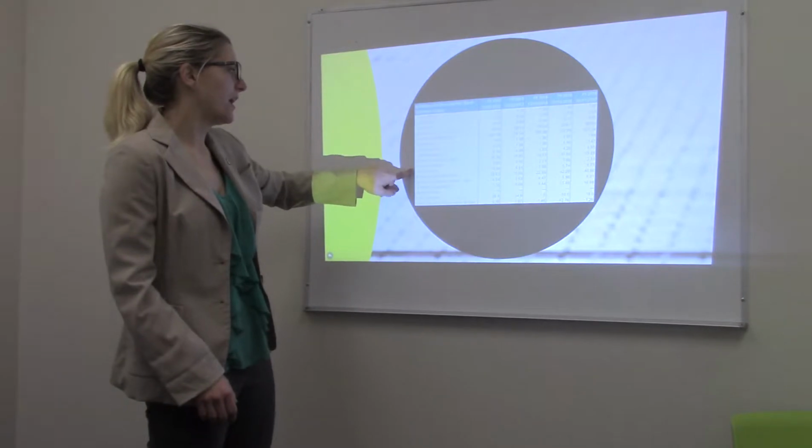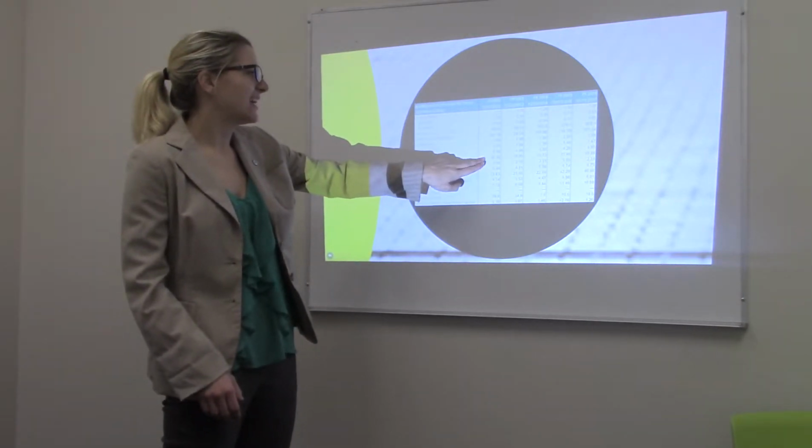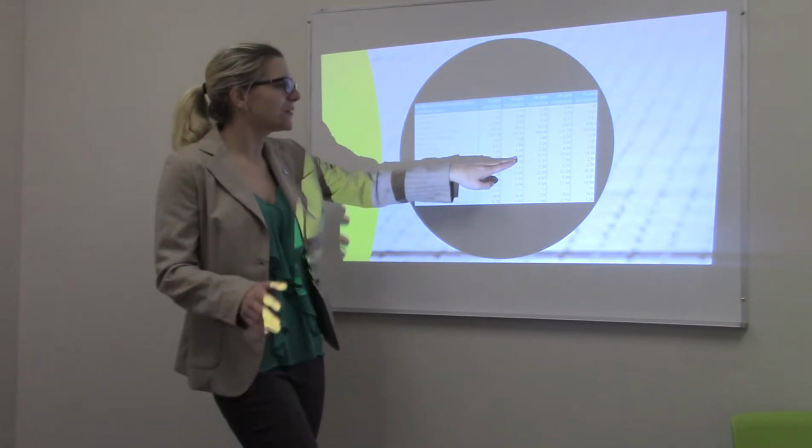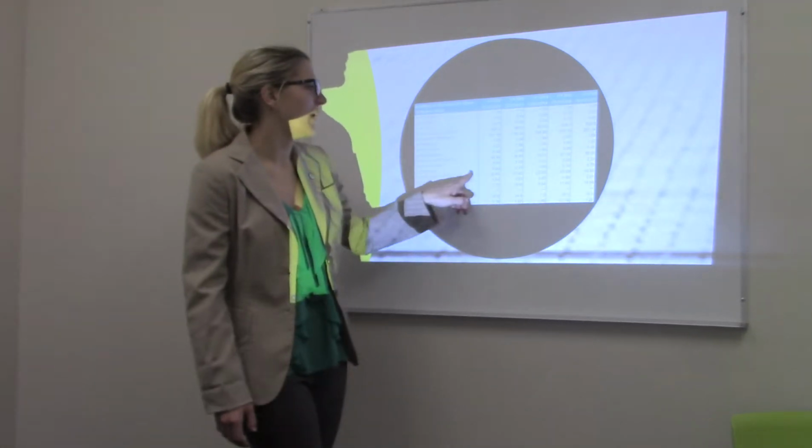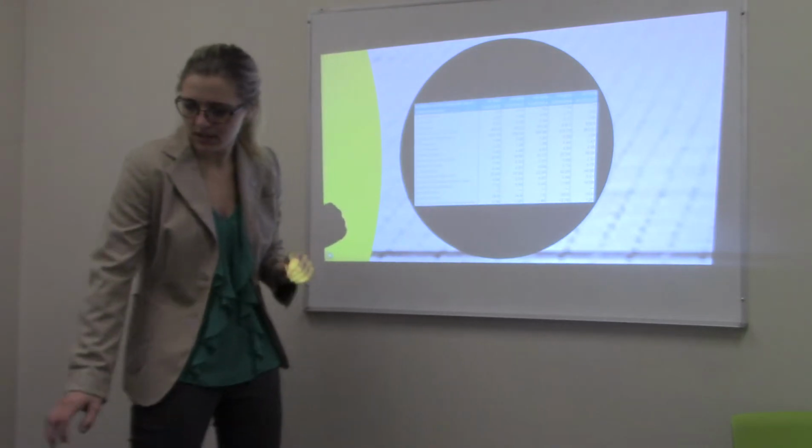ROE and ROA. ROE, it's okay, but it's decreasing and it's definitely not consistent like we like. And then your ROA, that is not high enough for us.